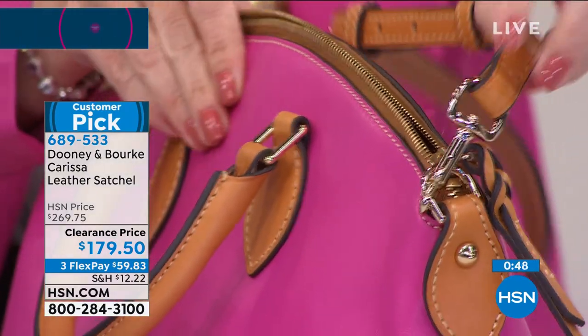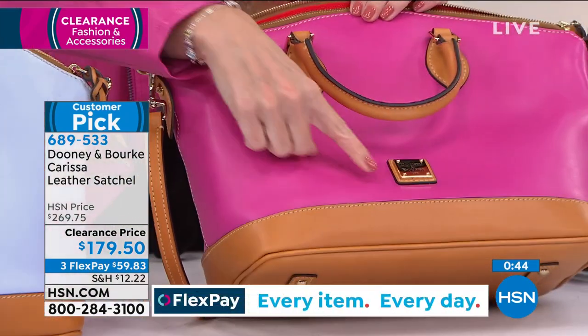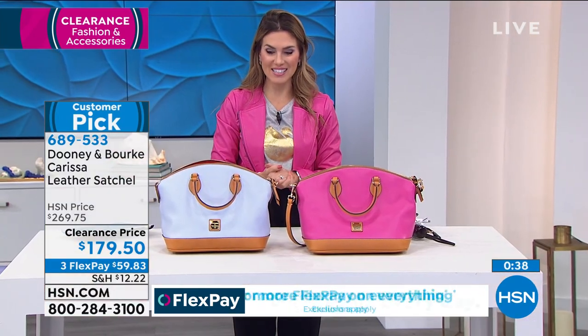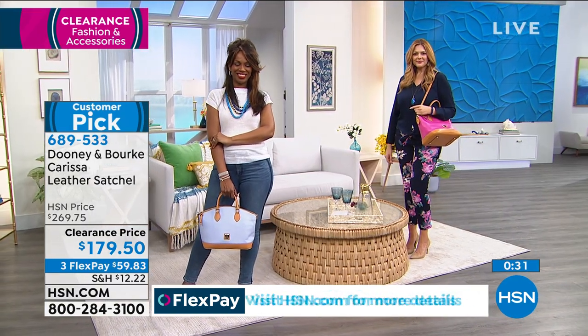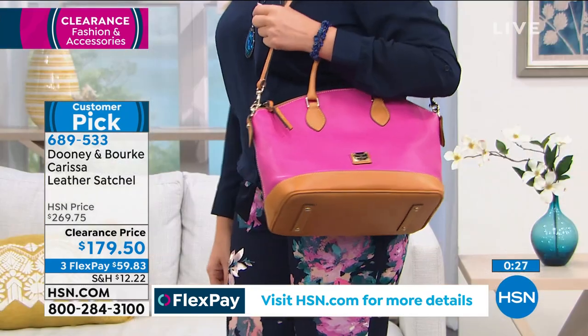So it really makes the bag versatile, it's fresh, it's fun, and most importantly, it is an authentic, true Dooney & Burke on a clearance price, $59.83. Let me send one of these home to you. I just feel like these are like Easter gifts, Easter presents, Easter eggs. A stunning statement bag.